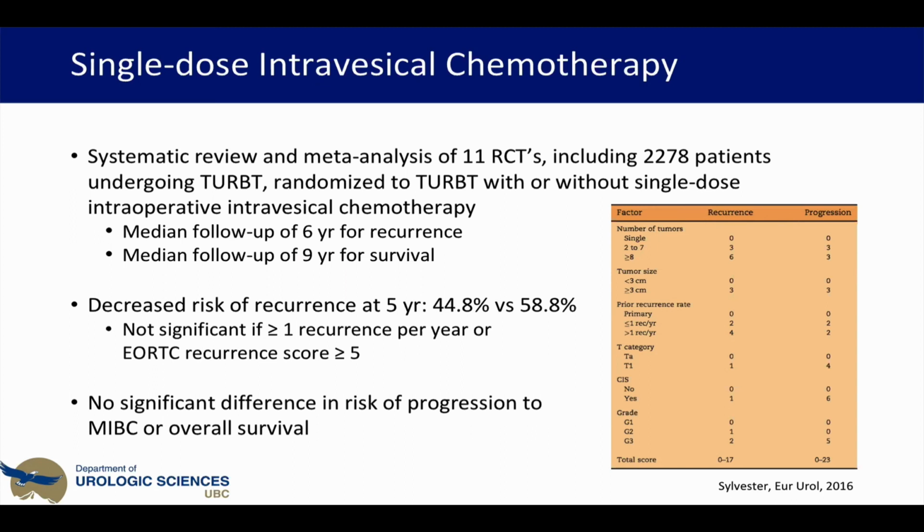Now, there's a lot of data in this paper, so to highlight the key takeaway points: there's a decrease in risk of recurrence at 5 years from 58% down to 44%. This is significant across all subgroups. It correlates to a number needed to treat of 7 to prevent a recurrence at 5 years. Excuse me, I just said significant to all subgroups. It is not significant to the subgroup of greater than 1 recurrence per year, or an EORTC score over 5. Now the scoring system is the middle column. It is a little bit complex, and we can look at it in more detail later if that's helpful.